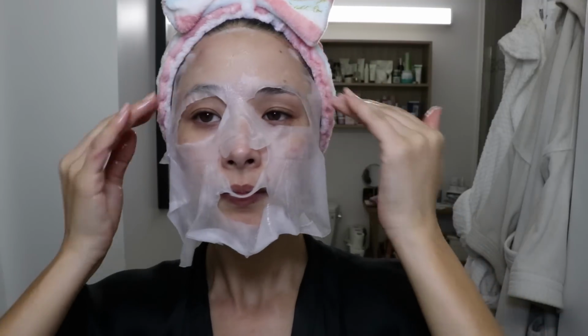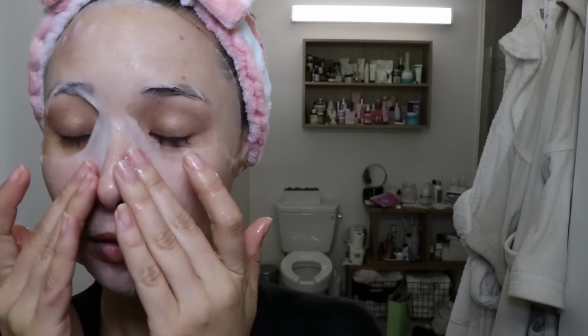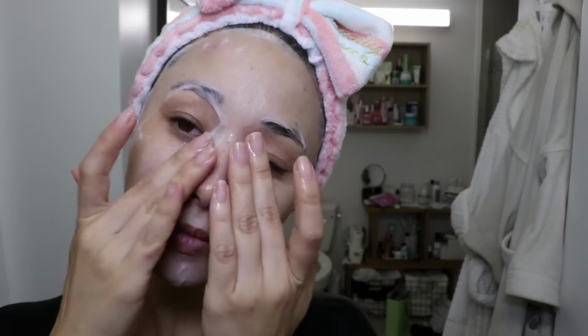I'm not gonna lie, sheet mask application can be kind of tricky since it's one size fits all, so you have to kind of maneuver the sheet mask to make sure that everything fits. But no matter what, you want to smooth out your sheet mask just to make sure that there are no bubbles. Just ensure that the mask touches every part of your skin and no area is left behind.